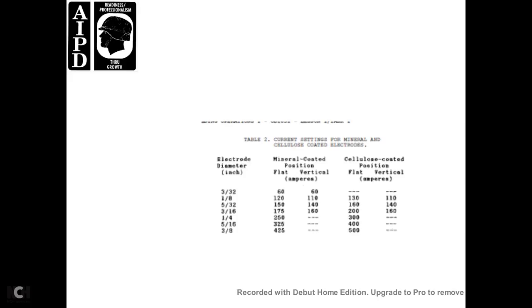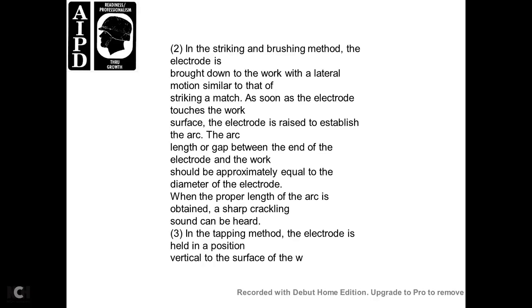In the striking method, the electrode is brought down to the work surface with a lateral motion, similar to striking a match. Assuming the electrode touches the work surface, the electrode is raised to establish the arc. The length of the arc, the gap between the end of the electrode and the work, should be approximately equal to the diameter of the electrode. When the proper length of the arc is obtained, a sharp crackling sound can be heard.